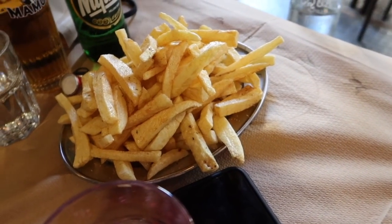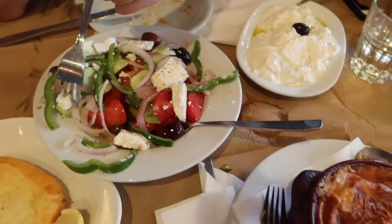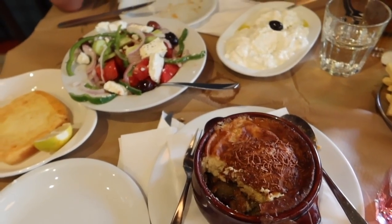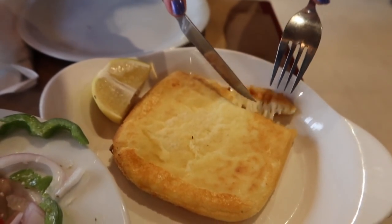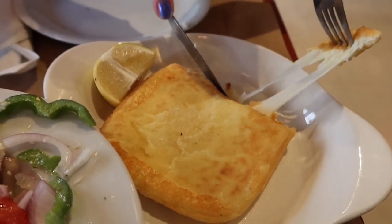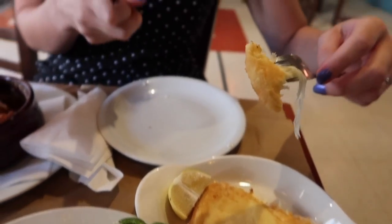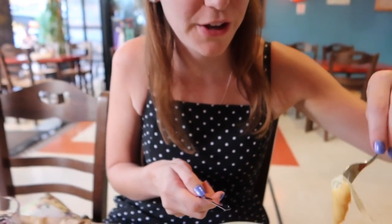Simon's fries have arrived. We have a lot of food. Somebody's eyes are beginning to develop. Oh my gosh, look at that cheese. Can you see that? It smells amazing. I can smell it. It smells so good. Go on then, first bite. Go on then, try it. I think all you're going to do now is eat cheese for 10 days.